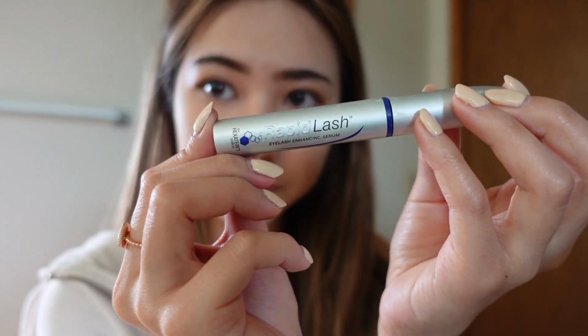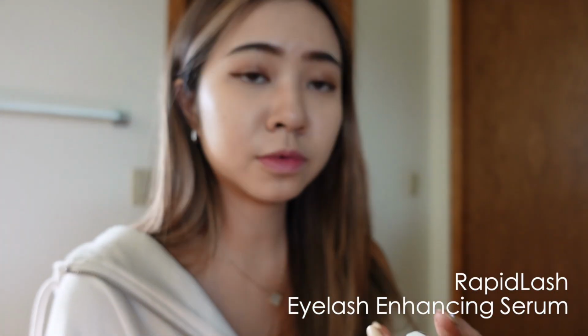I will preface this by saying I use a lash serum every night. This is the one I use. It's called Rapid Lash and it works pretty well. I've never tried any other ones, but so far I'm happy with that one. And I do feel like it's made a difference with how long my lashes are.